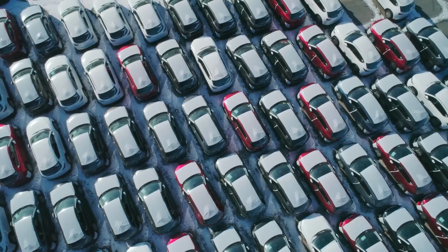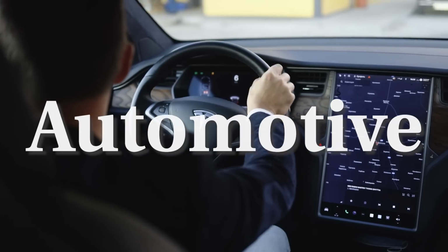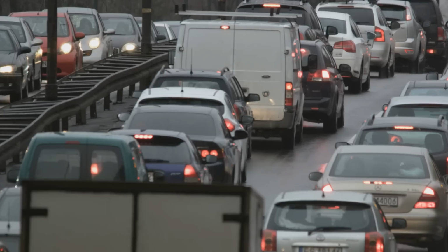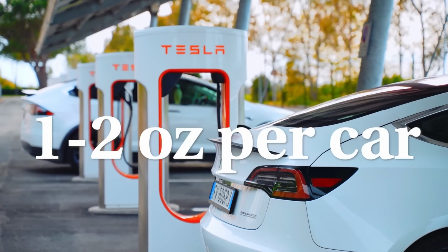The second driver of silver demand is the automotive industry. If you've ever heard of someone buying a Tesla, you're going to want to hear this. While silver is already used in various parts of internal combustion engine cars, electric cars use far more silver, up to 1 to 2 ounces per car.